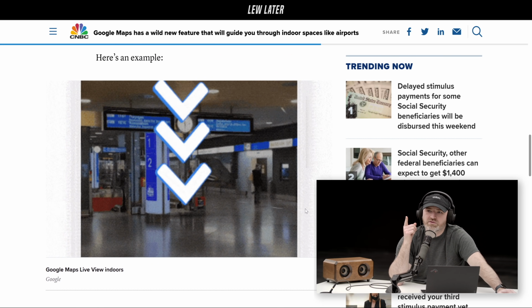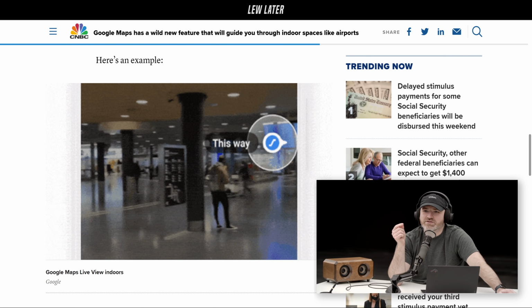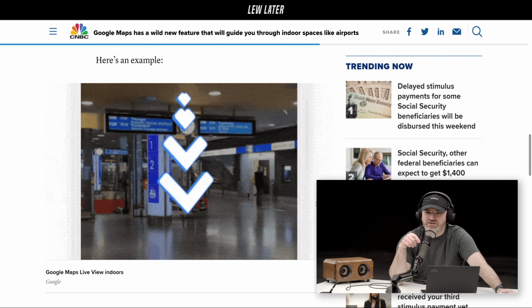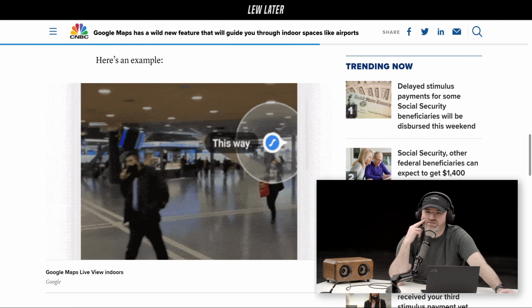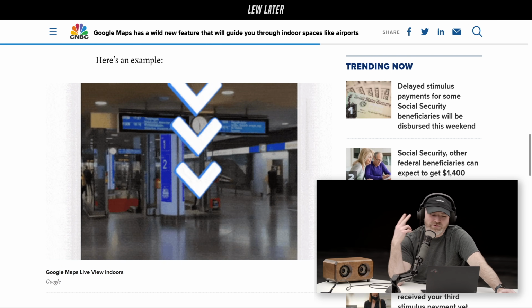Now, here's the only difficult part. How are they mapping these interiors? And then how are you recognizing changes inside of those interiors? If doors change, exits, entrances, it's a little tough. Yeah, maybe under construction. Yeah, that's a little tough. A little tough, but very cool.